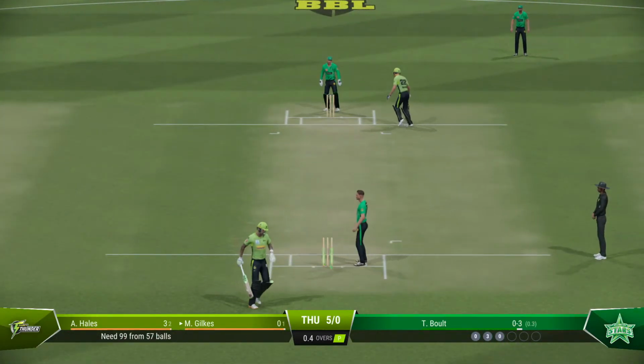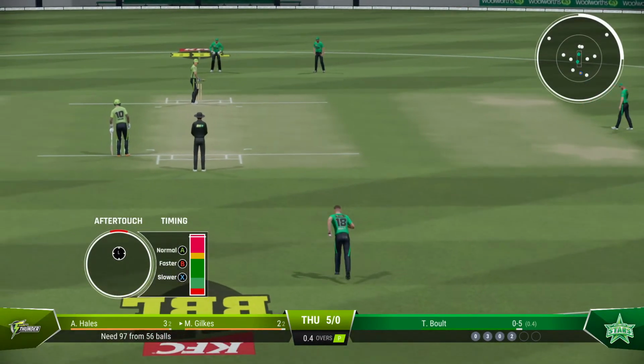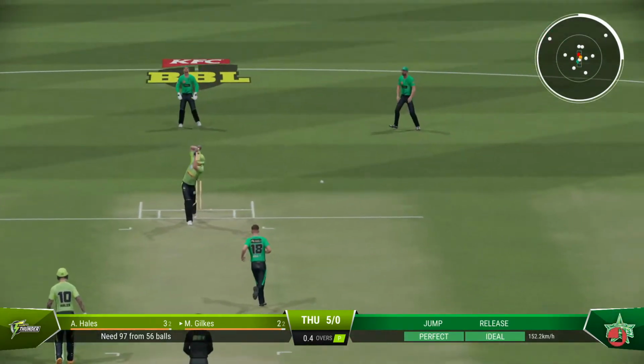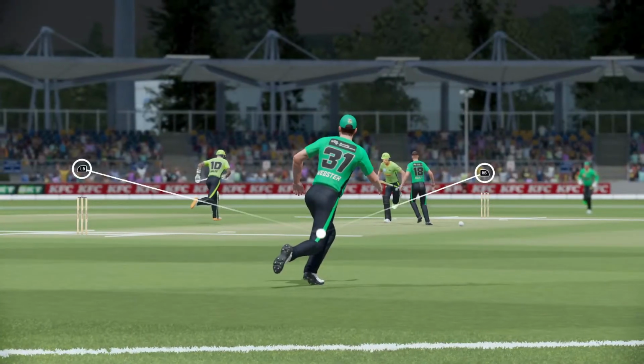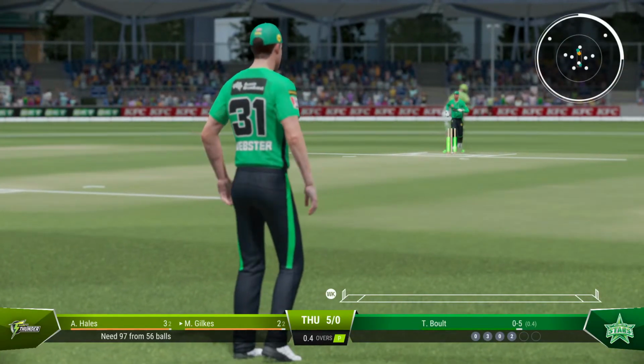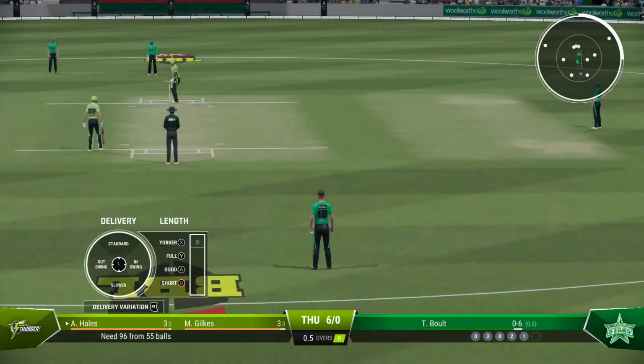Good return there, back from the deep. That gets things going. Just nice to get settled, start to get your first runs. Quick onto that in the infield. Got forward well and was able to drive the ball. A lovely shot and good running.